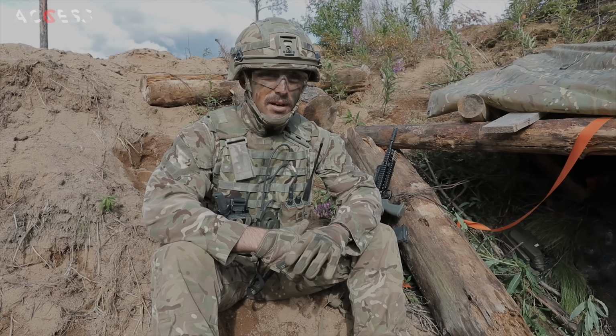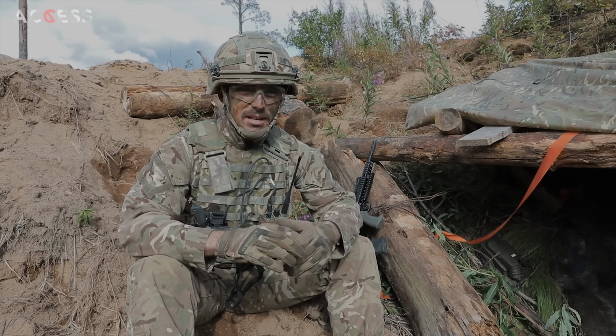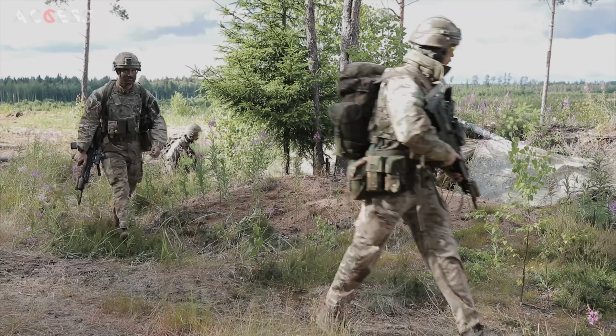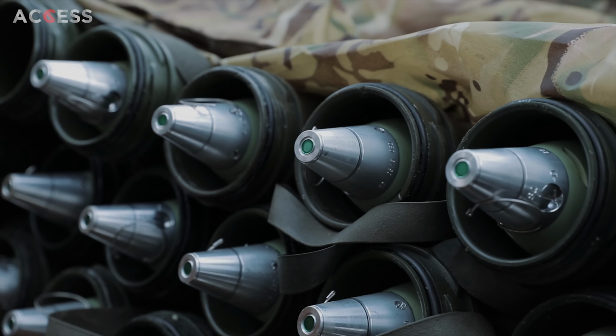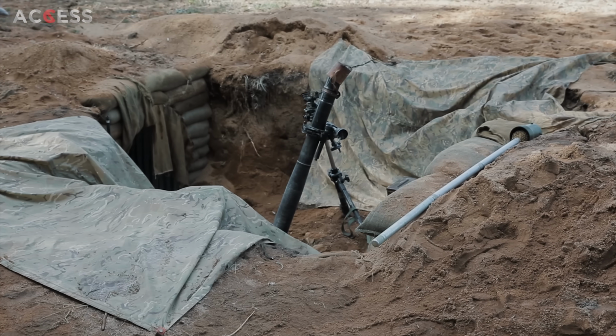We're to be settled in here for about 3 days, and we've got all the ammunition and the stores and the rations to be settled in for at least that length of time. After visiting the CP, I made my way over to a mortar troop, who are located behind the firing positions.